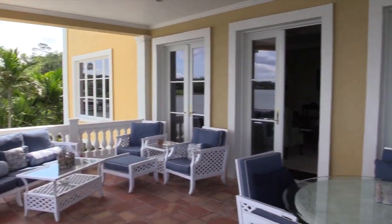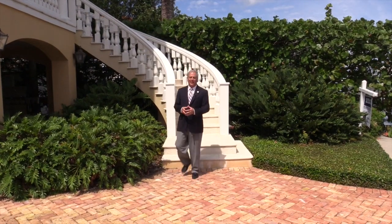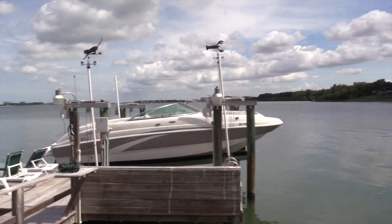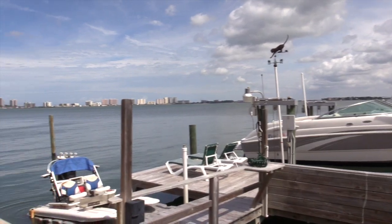There are two terraces on this home. This one is accessible through this beautiful staircase, which goes down to the dock and swimming pool area. Let's walk down this beautiful staircase to the pool and spa area. This is outdoor living at its finest. What an expansive view of the intercoastal waterway. You can almost imagine the sunsets. You can enjoy them if you make this home yours.